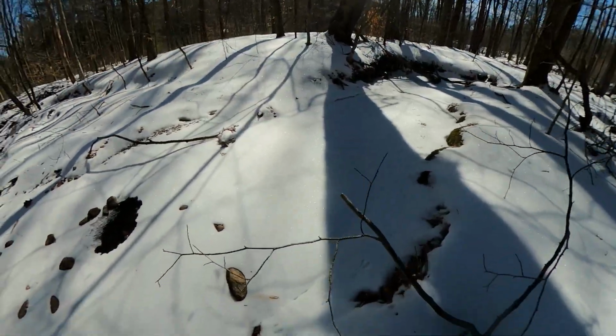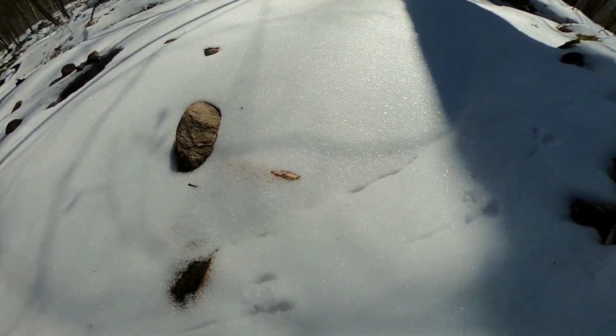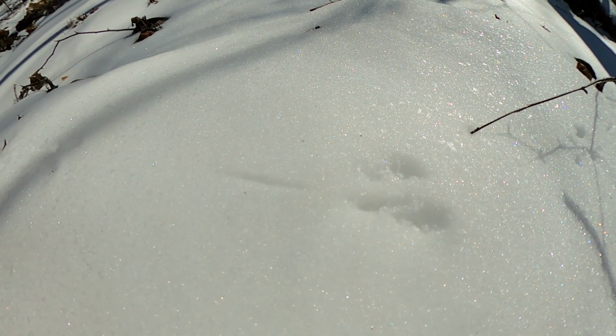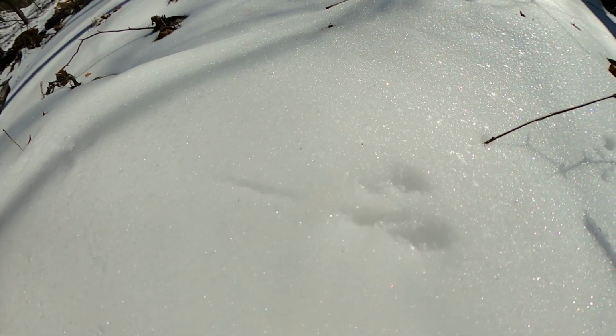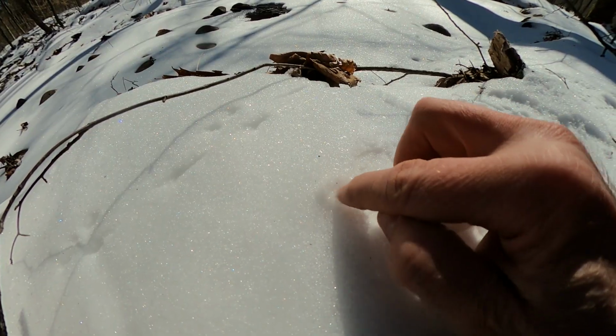So look at these tracks. These are definitely rodent. You can see the tail. How cool is that? You got that tail pattern there in the snow as well. You got the footprints there, and you got the tail impression. So field mouse.